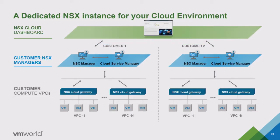Now, all of you who know NSX, the next question is, if you're offering a SaaS, if you're offering a service, are you sharing my data with some other customer? No. You have a dashboard in which you access your own independent NSX deployment. Each customer gets their own NSX stack. So every customer has their own NSX manager, the cloud service manager. You saw 6 demos on the manager and the CSM. They have their gateways. There is no sharing between these guys. They're isolated environments. They only come up at the dashboard in which you access it.